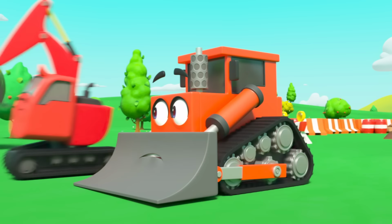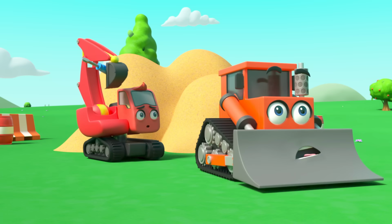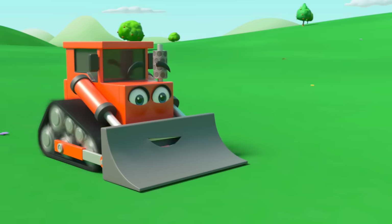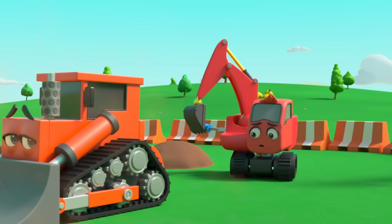But what's this? Digley has an idea. Oh, he's making some changes to Bump's engine. Now Bump is so much faster. Whoa! Watch out, Mr. Rubble. Uh-oh, Bump is speeding around out of control. Look out for that pile of dirt. Oh dear, poor Bump. He's just not designed to go fast. Digley is going to change him back.